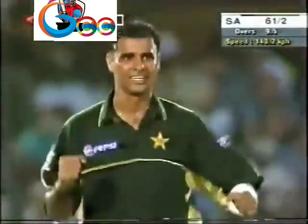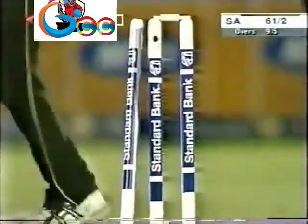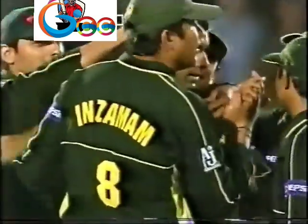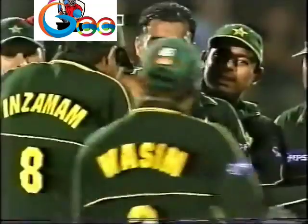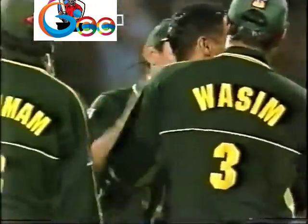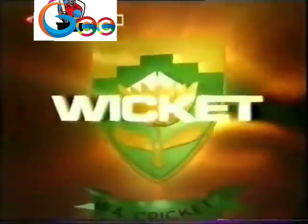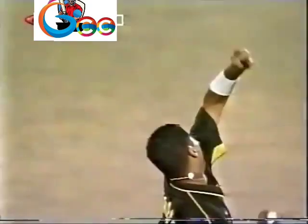Giving him some ground and he plays on. Drives it onto the stumps. Giving himself some room. Dragging the ball onto the stumps. So he's bowled. Graham Smith goes. Well, that was just a lack of patience, wasn't it? And pressure building. Waqar Younis had bowled a great over. He hadn't managed to get him away.